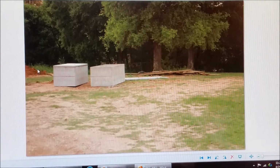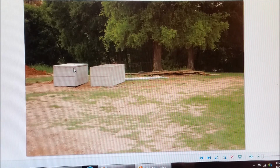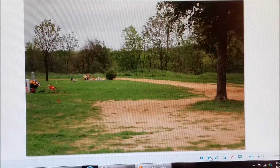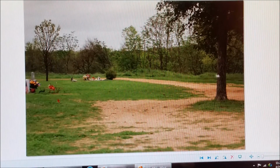The staging area that was just removed is over here to this side, screen left. You can see that they used to leave concrete vault liners here on site and just keep the wood piled up because they had a service almost every day over there. There's now a road that comes down through this area here that's been paved. This area back in here is all fill.